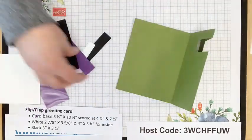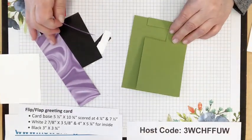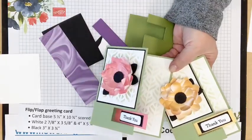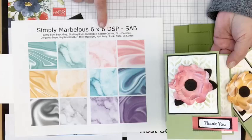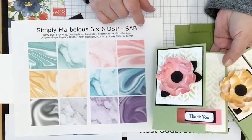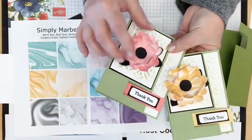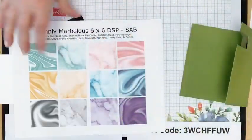All right. So I die cut one of these in purple because I'm going to make a purple flower out of, oh, I didn't even tell you that. The flowers are made from the Simply Marvelous designer paper from Celebration. And the fact that both sides are the same color, a lot of designer papers don't have that, the underside is the same color as the outside. So it's perfect for this kind of 3D item, or if you're doing a fancy fold. I love that.